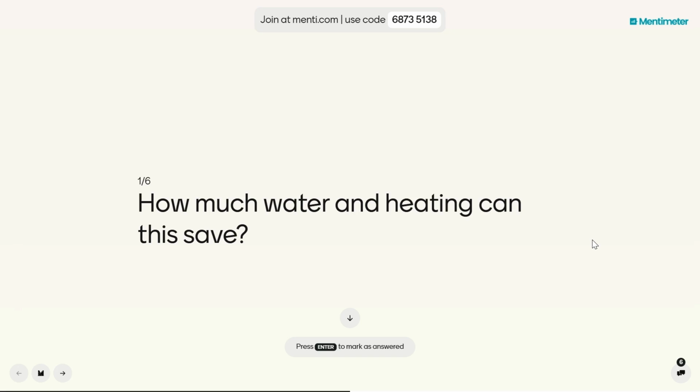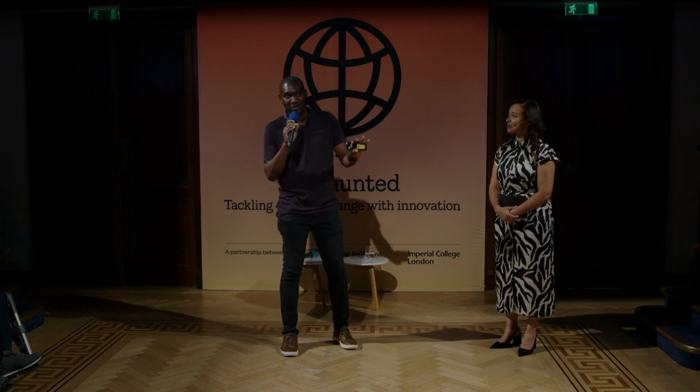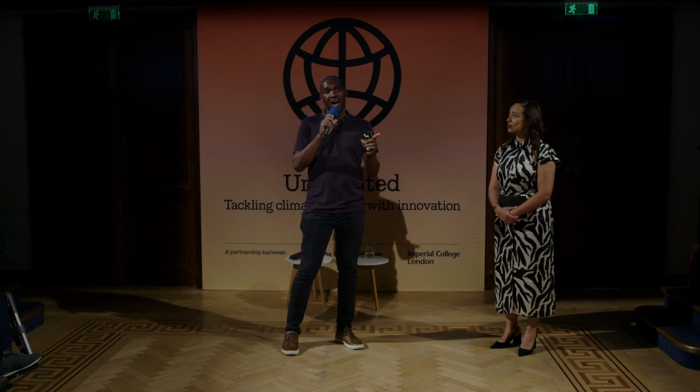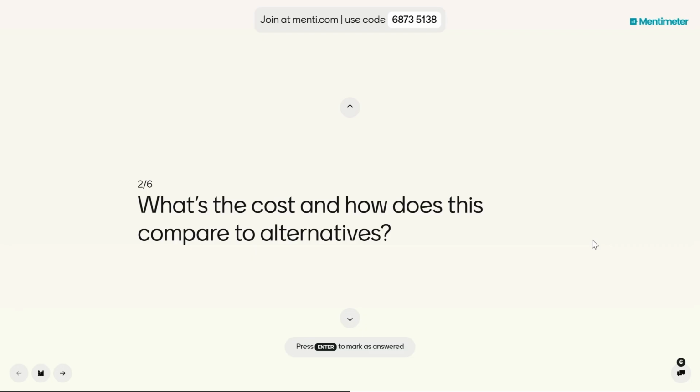How much water and heating can this save? Whew. Water and heat, that's a tricky one. We don't deal with water. We're dealing with the heat mainly. And then what we've done, as I say, a fifth of our energy bill is for energy production, like the hot water in your bathroom. And we are helping you save roughly 20% of that energy, of the fifth of your bill, basically. I don't know if I'm clear enough. Yeah, that absolutely is.